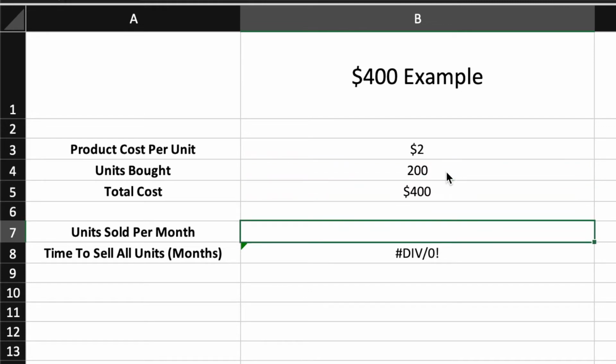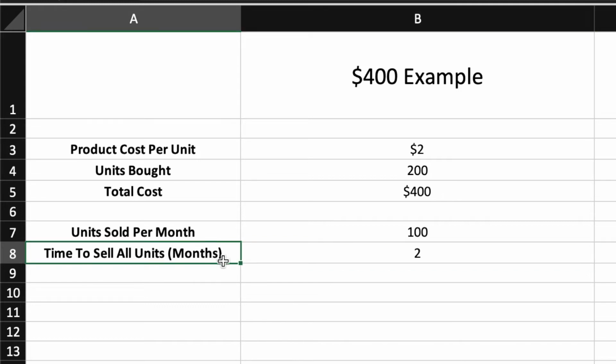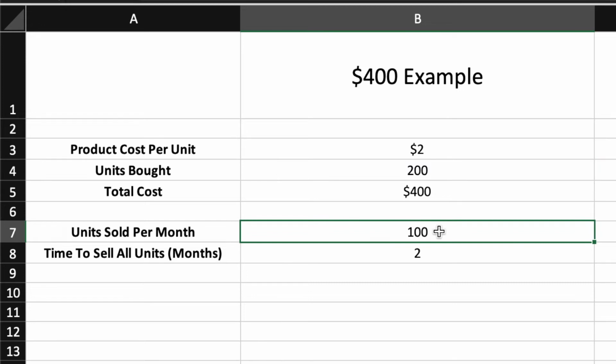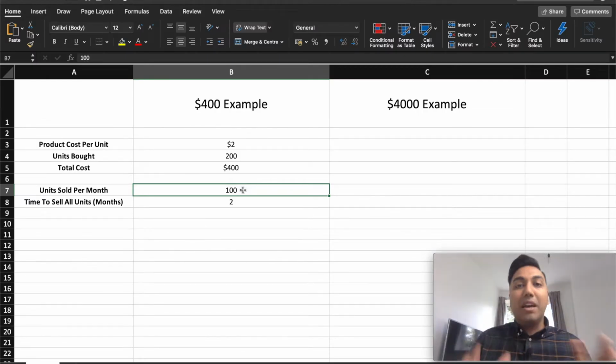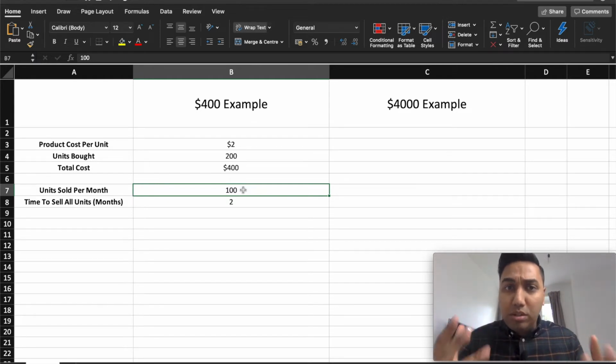Let's say in your first month, you sell 100 units as a worst case scenario. You sell 100 units, that means it takes you 2 months to sell all of your 200 units. So every month you sold 100 units for the first 2 months. It only takes 2 months to sell those 200 units. Now that's the good thing about selling on Amazon, is that you can get some experience with just $400, get started, and you can find out whether you're going to be profitable, whether you're going to do well or not. But it's likely that with some sort of program that you're going to do really well.